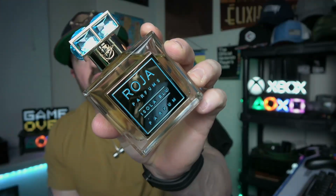Final thoughts on Roja Parfums Isola Blu, the rebottling, repackaging, reimagining of Roja Parfums Oligarch Parfum. It's outstanding, that goes without saying. I'm sure you could assume, based on everything I said leading up to this moment, that it was going to be above a 9. Since I've decided to finally start giving 10s, and I already put this as a 10 out of 10 in the compliment factor, because I've gotten a bunch of compliments wearing this fragrance.